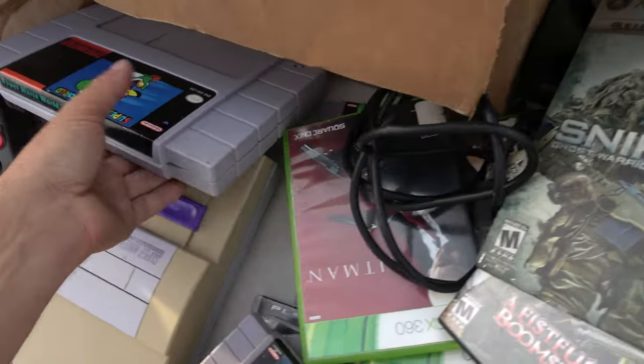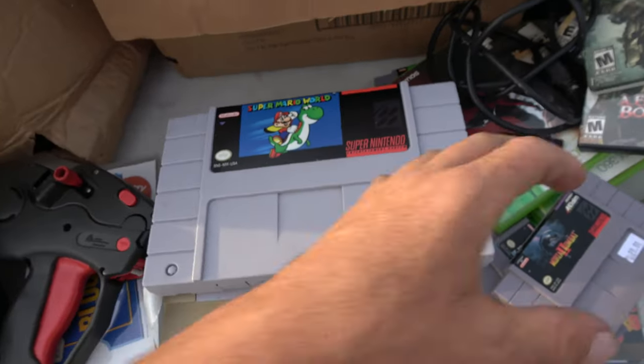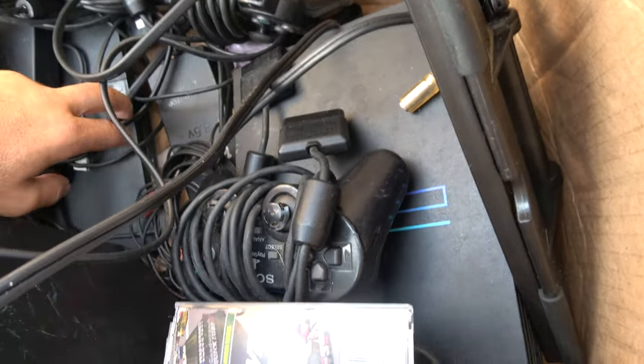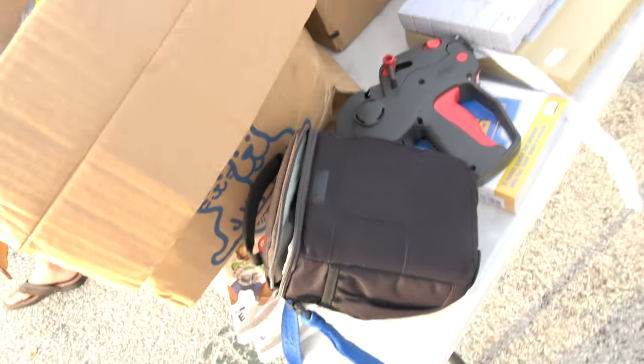So over here, this is a t-shirt. That's a t-shirt I got. Then over here we have one fat PS2, two fat PS2, slim PS2. We got three PS2s in there, six total systems.